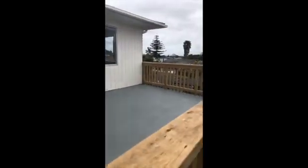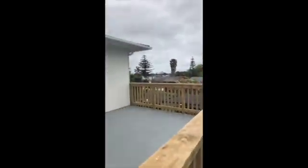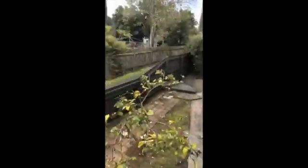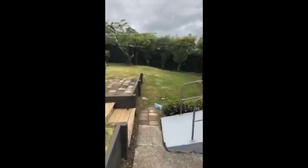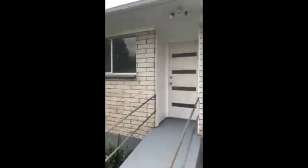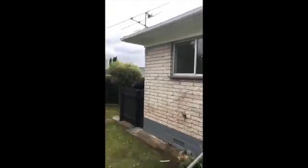So big outdoor area here, elevated site, gets plenty of sun. Solid brick house, tile roof. As you can see, beautiful big backyard. Heaps of space for the kids to run around. Obviously you got your back step here. Got a few fruit trees and stuff around the side there as well. So it's a really awesome full site.